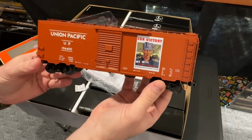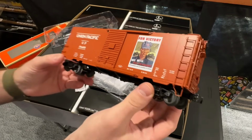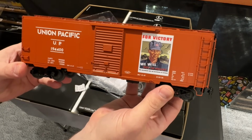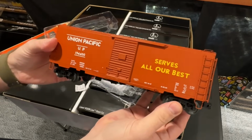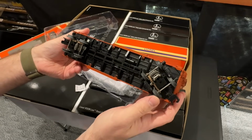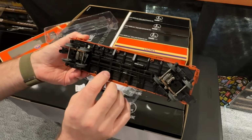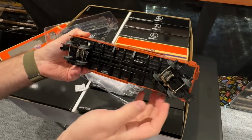That's really nice. It's got that World War II art. Very cool. For victory, we will keep him rolling. Very nice. And this has sound as well. You can see there's the sound on off and min and max.